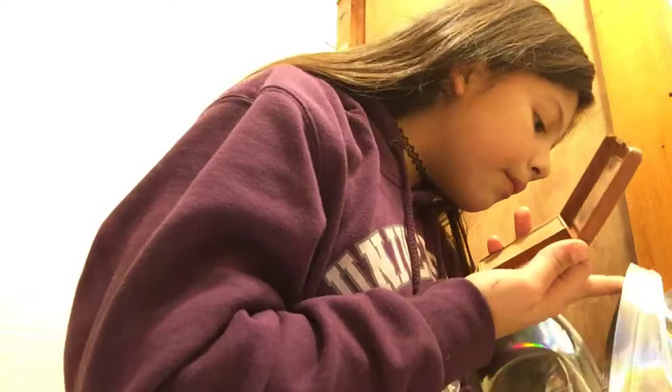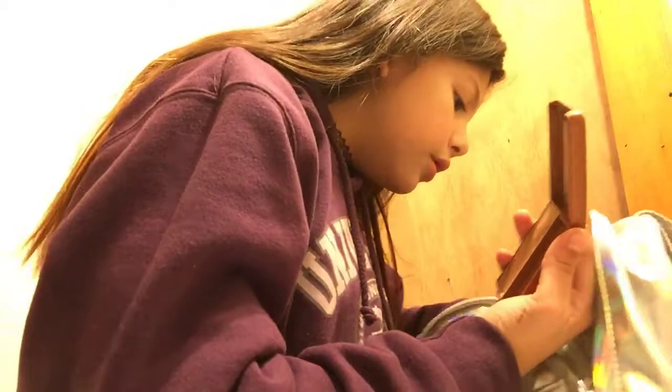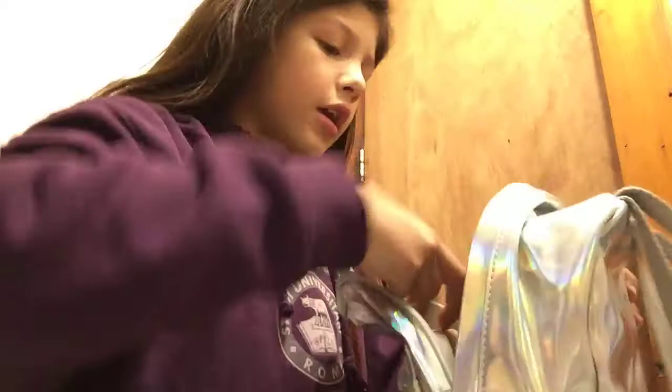bronzer. And then just take the brush that came with it, that is somewhere in here. My makeup bag looks like a backpack, because it is a backpack. So yeah, I'll show you my makeup bag right here. I've got a lot of makeup in it.